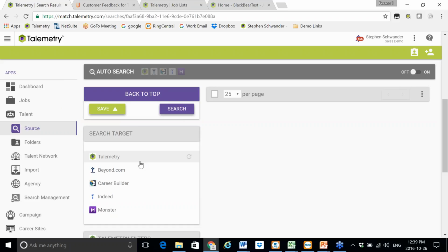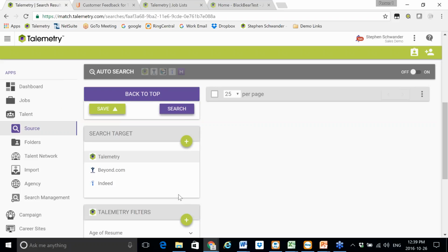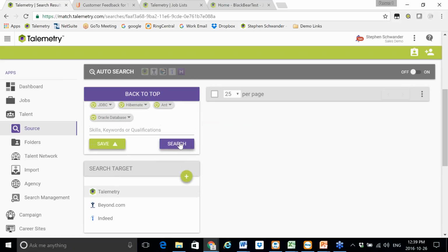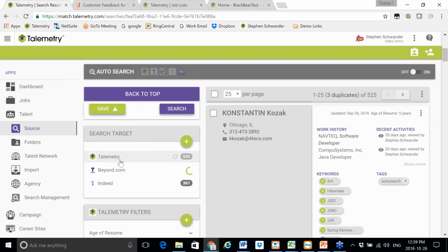We call that telemetry. Externally, you might have a license for Beyond, you might have a license for Career Builder, you might have a license for Indeed, you might have a license for Monster, right? So whatever databases you have licenses for, we're going to search that data at the same time. So when we search, we are searching both your internal data you already own, as well as the external data, which is brand new to your organization. You haven't brought it into the organization yet.